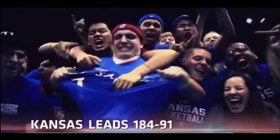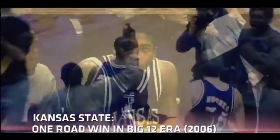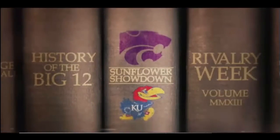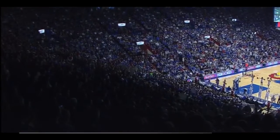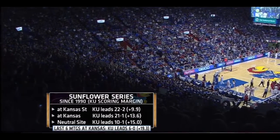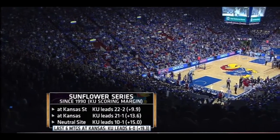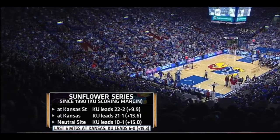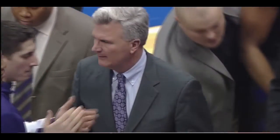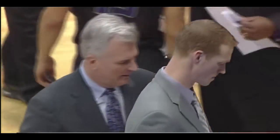Who has dominated this rivalry? It has been the Kansas Jayhawks, 184-91, and especially recently. The only Kansas State win in Lawrence during the Big 12 era was back in 2006. There you can see some of the margins. The Jayhawks with the advantage. Now, Bruce Weber felt, talking to him at the shoot-around today, that they let one get away in Manhattan earlier this year when they were beaten by the Jayhawks. He said we were trailing the entire game, and we just couldn't get even with them. And he knew how tough it was going to be in this building here tonight.